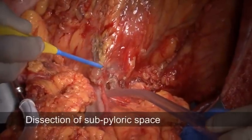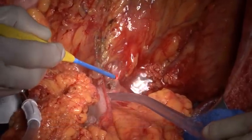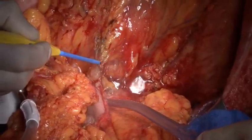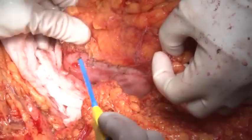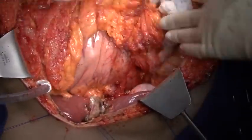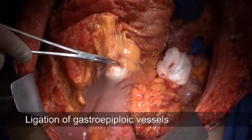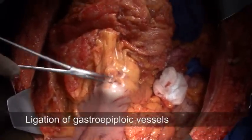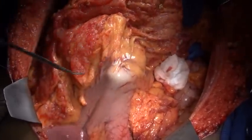The subpyloric space contained a moderate amount of tumor. It's dissected away from the antrum of the stomach. The multiple branches of the gastroepiploic artery will be individually ligated and then divided.